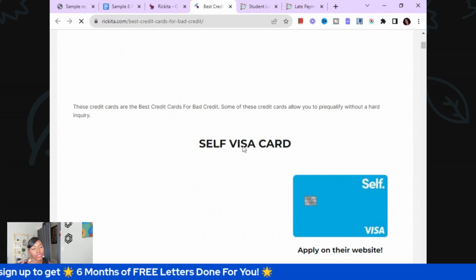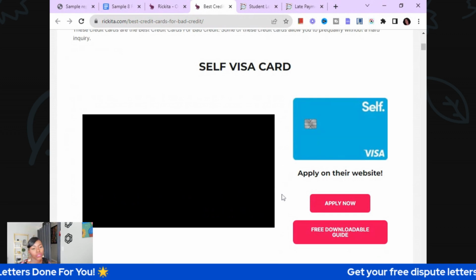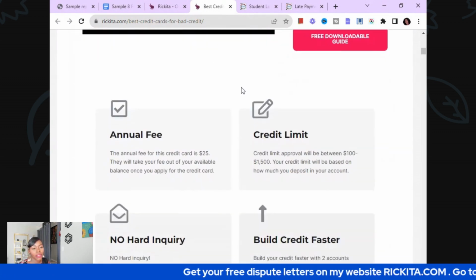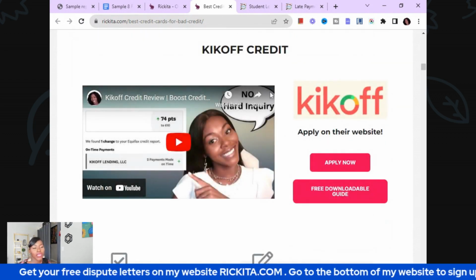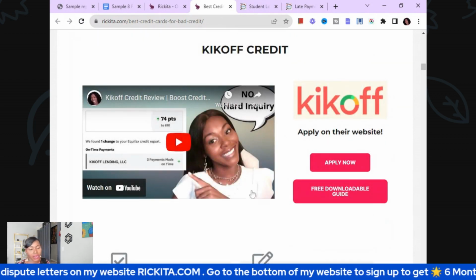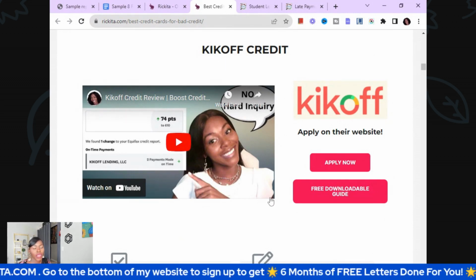First off, I would suggest that they get the Self account, because with this Self account they have an installment account that they can sign up for. So I would suggest that Self installment account, and I would also suggest that Kickoff installment account. Installment accounts are when you're paying on it for a certain amount of months, and they're reporting to the credit bureau. So I will suggest this Kickoff and that Self.